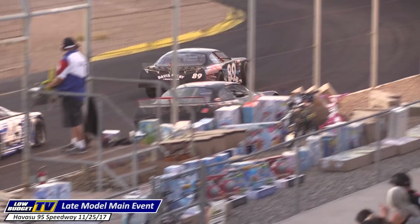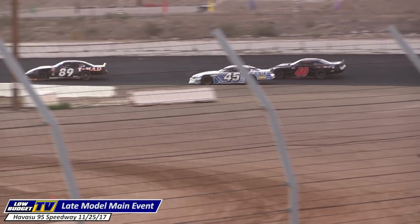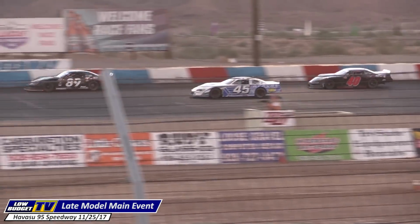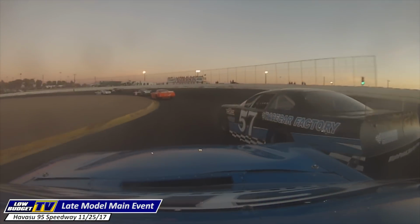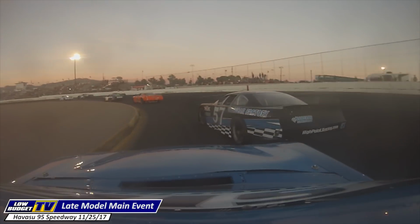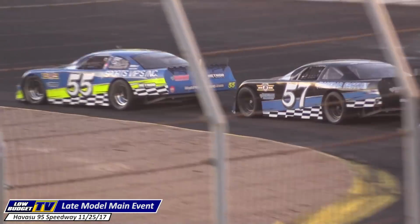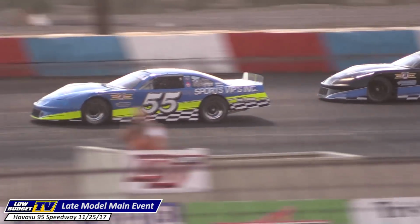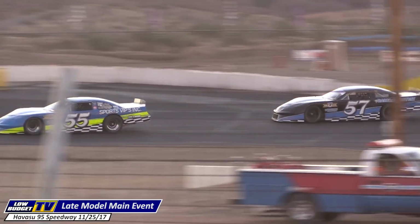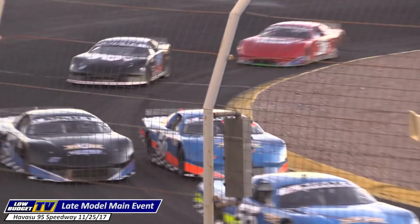Oh, there's some contact on the front straightaway, right in front of Woodside. Little bumper action down the back straightaway and also into turn 3. High Point Racing teammates getting into each other there as Jagger Jones takes the spot away from the 57 of Bayston. Oh, then Jones gets sideways. There's a lot of High Point Racing right in that mix. Again, here comes the car that's 10 laps down.